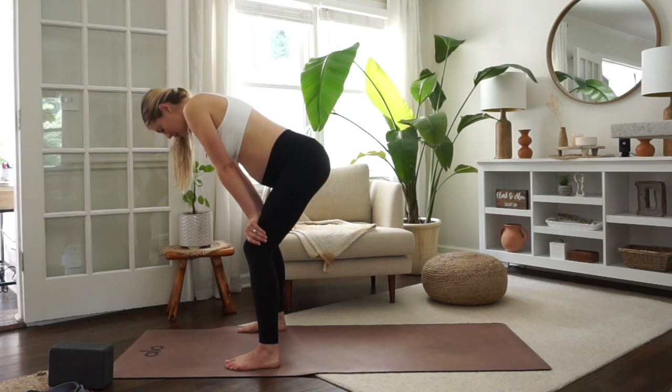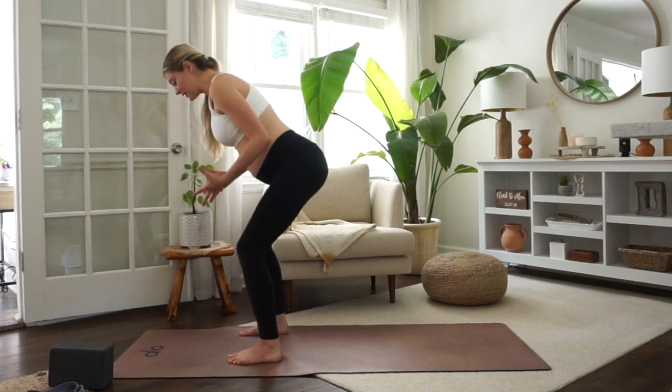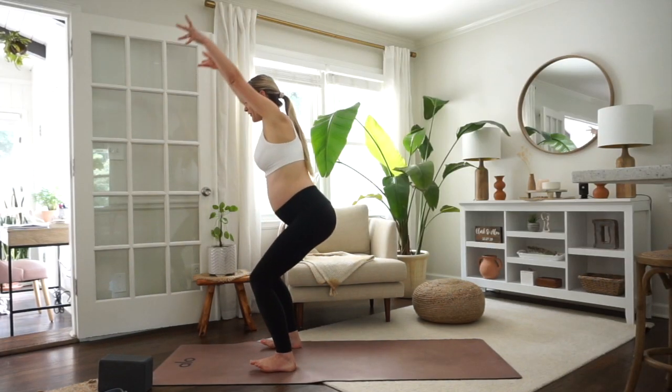All right, come back to a neutral spine. And then from here, we're gonna sit back into a chair pose. So find a really nice, strong stance. Again, making sure your feet are at least hip width distance apart. Sit your booty back, sweep your fingertips high.